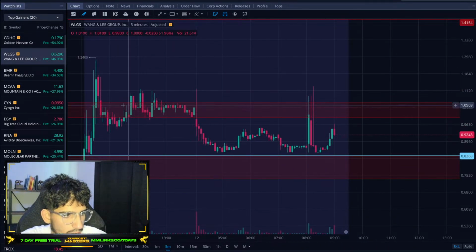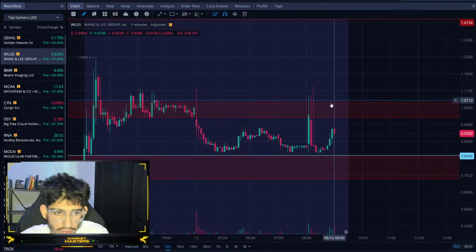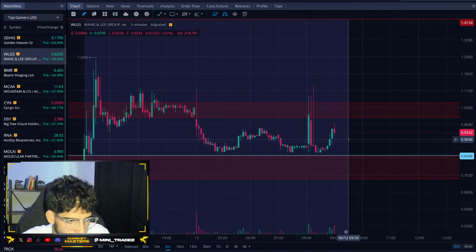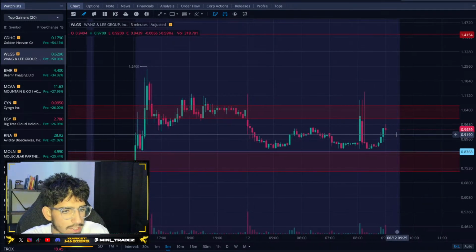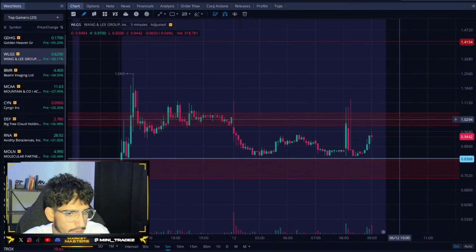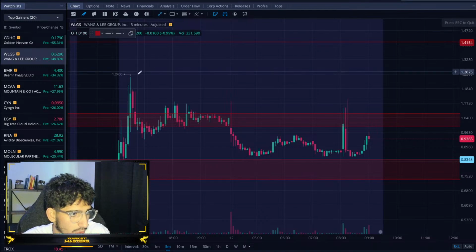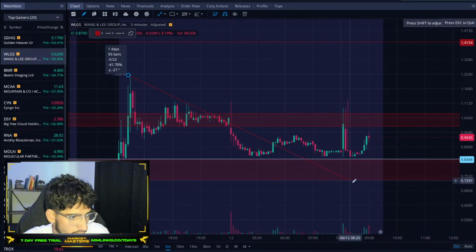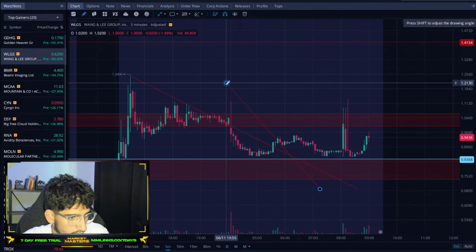Now, because it was previous resistance, it's going to be acting as support, right? So we're just going to look for a rejection here for now, and we'll see how it sets up. But yeah, you guys see how I got my zones. We have room back up to 1.40 if we reclaim this zone, right? And we have broken over this trend, so to speak.